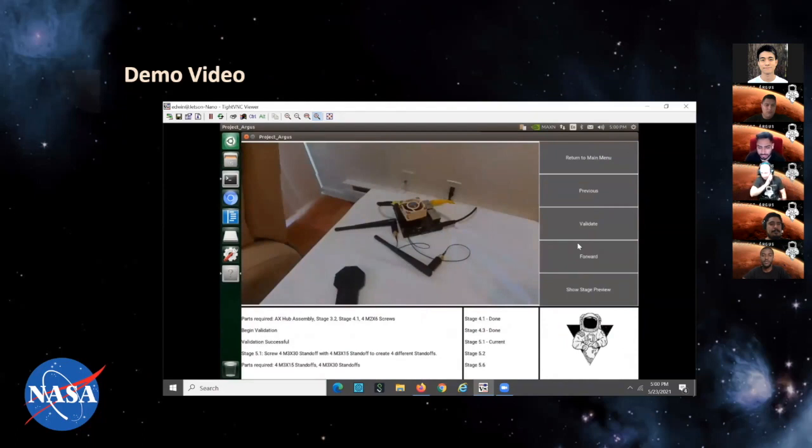In the top left, we have a live feed of our wireless camera. Currently, you can see the Jetson on the screen. In the top right, we have various buttons. Return to main menu returns the user to the list of procedures. Previous sends the user back one instruction in the procedure. Validate checks to see if the assembled stage is on the screen. If it is, it moves on to the next step. Otherwise, it stays on the current step. Forward sends the user forward one instruction. Show stage preview shows a preview of what the assembled stage is supposed to look like. This feature will be shown later.